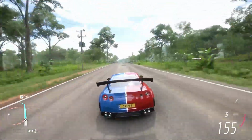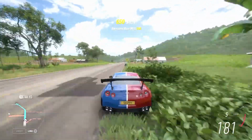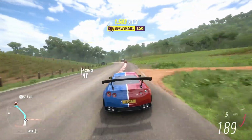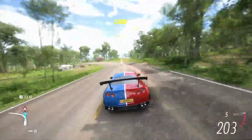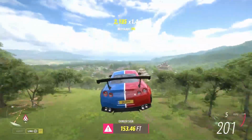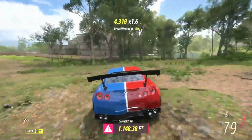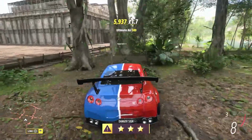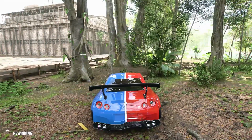A fairly decent run up just to get as much speed as we can going off of the jump. A little bit of feathering the throttle on that corner and then it is just full speed ahead. Throwing ourselves off. 950 was for 3 stars, which we get way over that, 1,148. Gonna let those stars bank, and then we go ahead and hit the rewind button.